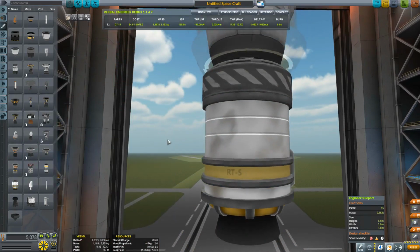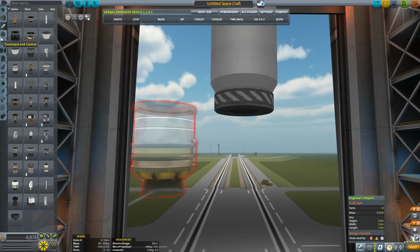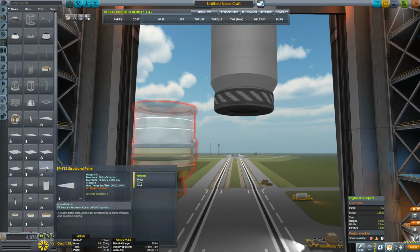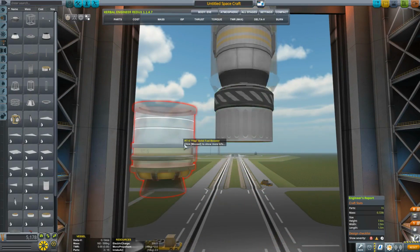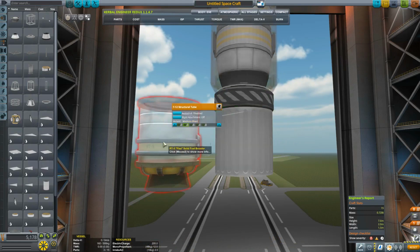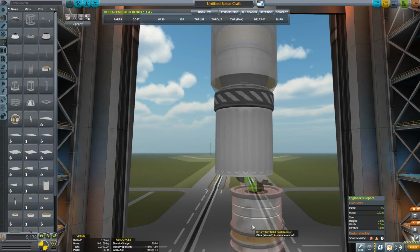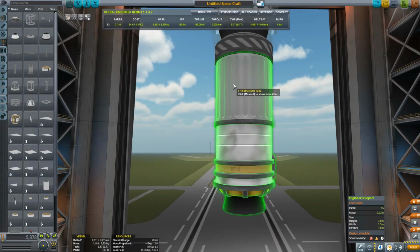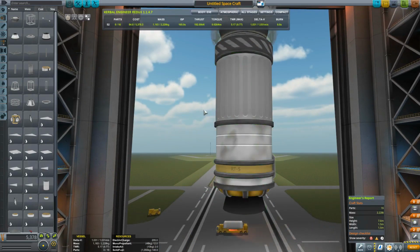It might just be simpler to use this. Again, sometimes in Kerbal we have to make sacrifices, but I want to use again the structural tube just to make it look a little nicer on the outside. About that length. Now this gives us a thrust of 192 kilonewtons, but now it burns out too quickly still. So again, going for 1 minute and 34 seconds.